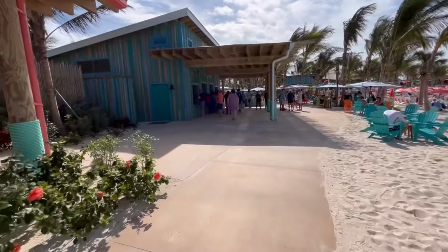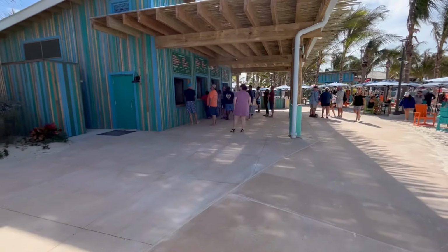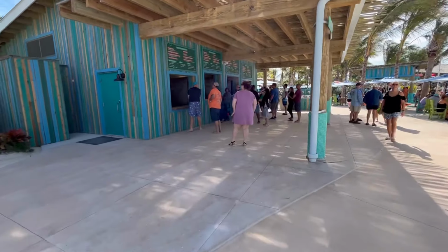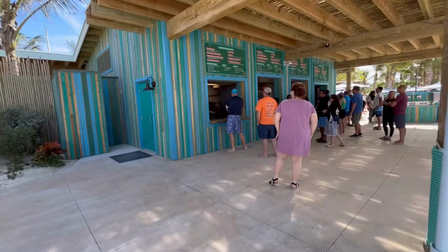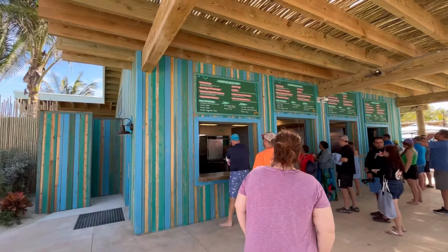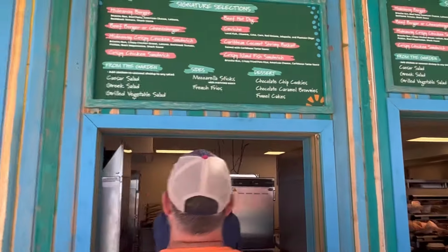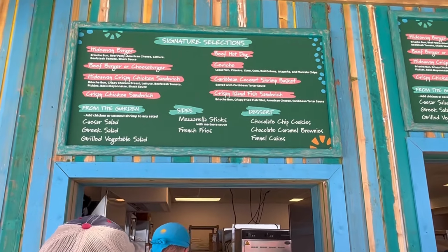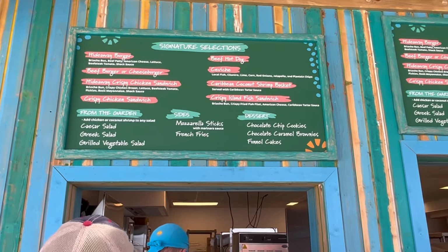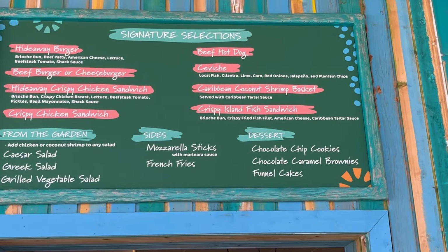Here is your Hideaway Hut. The three new options, not available anywhere else at Coco Cay. You have the ceviche, which is local fish, Caribbean coconut shrimp basket, and crispy island fish sandwich. That's your menu.